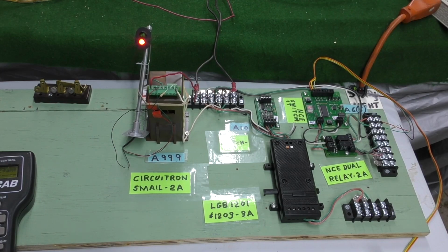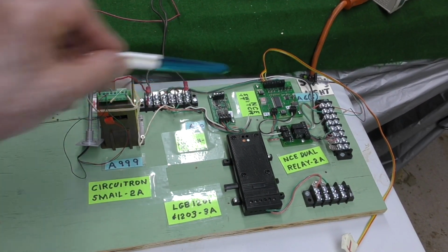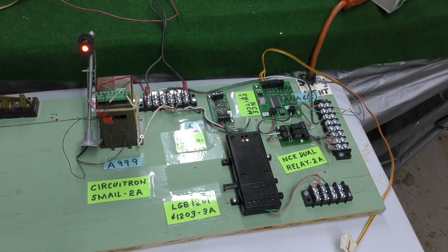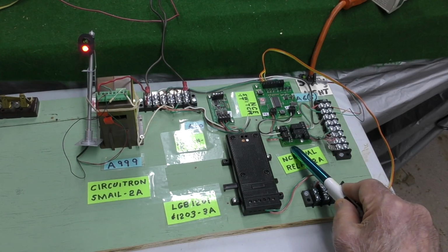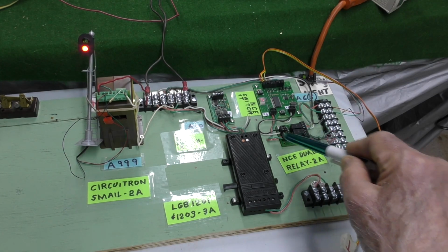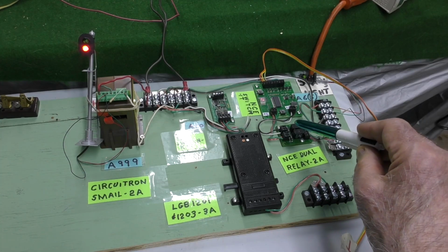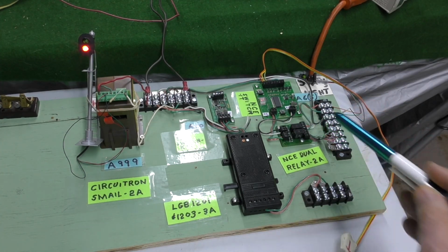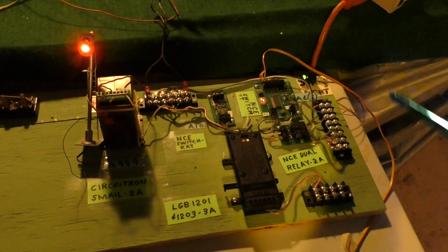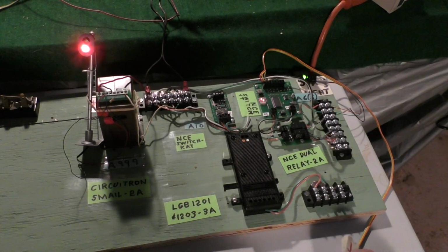So now we have a third option sitting over here, and that's an NCE Switch It Mark II. You see it up here, and down here is an NCE Dual Relay. So that's 2 sets of relay points. And this was also used in the Chuggington video to operate the MTH turnout and operate a status light. And you can see I've hooked a light up over here. At any rate, we can switch that using DCC just like we've done this other stuff.